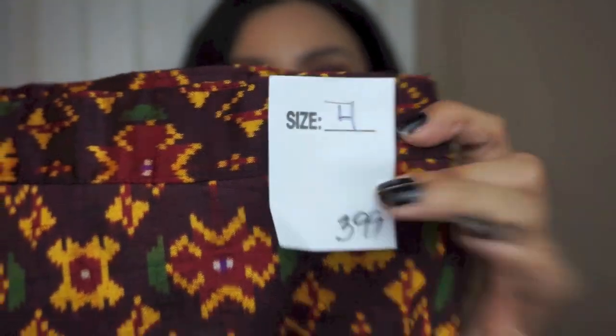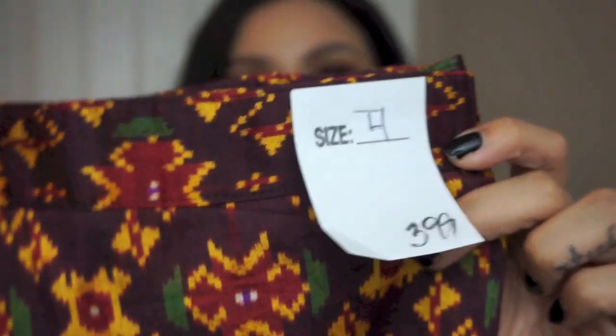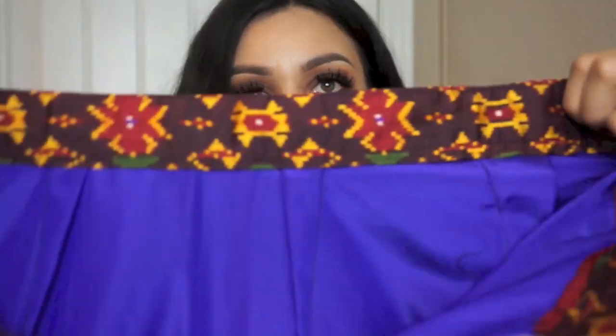It fits me really well actually, and it's a size 4, and it was $3.99, and it doesn't have a brand. So I would show you guys, but it doesn't say a brand or anything like that. But I thought this was super cute with a basic shirt, and then do my makeup inspired by these colors. I think it would be super cute.